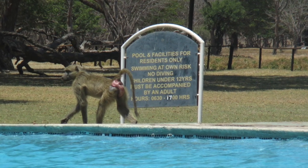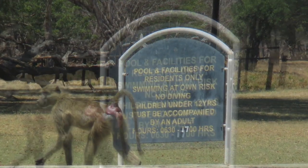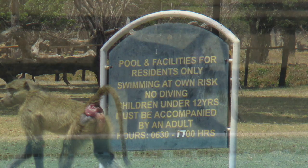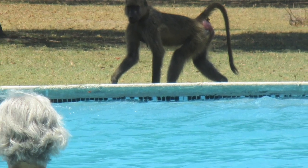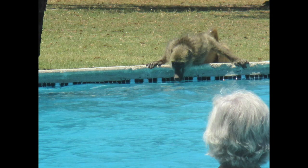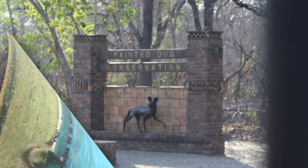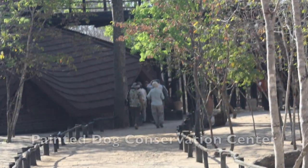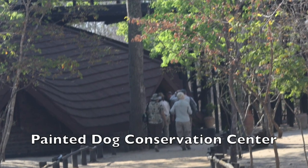Here's a baboon out around the pool, and obviously he hasn't read the sign carefully. So he's taking a look at the pool and decides he wants to take a drink. So he does. In the afternoon, we visited the nearby Painted Dog Conservation Center.